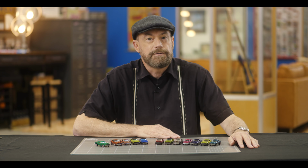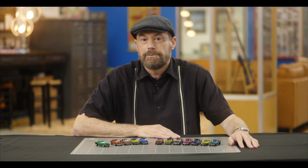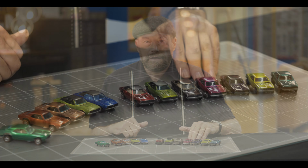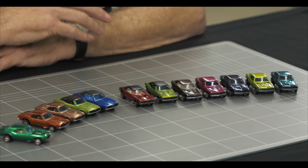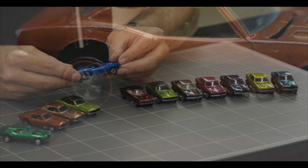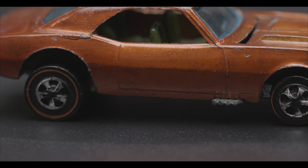The original colors for the Camaro were lime or blue with a black roof. The main difference between the Hong Kong and the US Camaros is that all Hong Kong Camaros have door outlines on the sides, whereas the US cars don't have this detail.